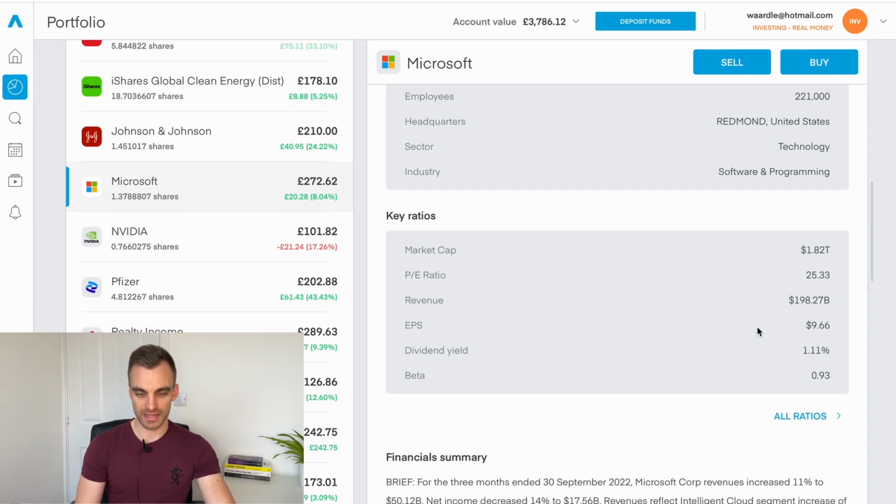And again, it pays a very small dividend at 1.11%, but gives some nice little income into the portfolio. Now, Microsoft is used internationally by all businesses, all education providers, most places in the world use Microsoft products. Obviously, it's got Xbox, it's trying to buy into the metaverse if that's ever going to be a thing. So yeah, one to watch for the future, definitely.